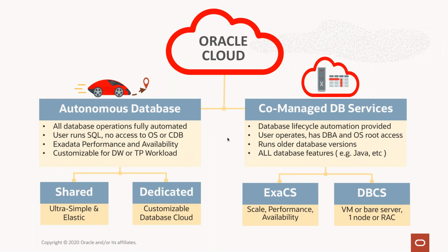So Oracle Cloud, you can break it down to the left, autonomous databases, and then on the right is our co-managed database services, okay? Going to the co-managed database services first, we have specialized high performance services like the Exadata cloud services where you really care about scale, performance, availability, and you want more hands-on control of your environment. And the same thing with DBCS, or database cloud services. There, you get yourself a VM or bare metal server, and you can have one node or you can have multiple nodes in a RAC cluster. That's co-managed.